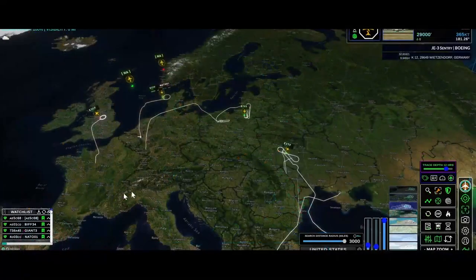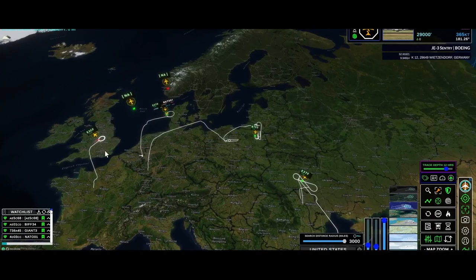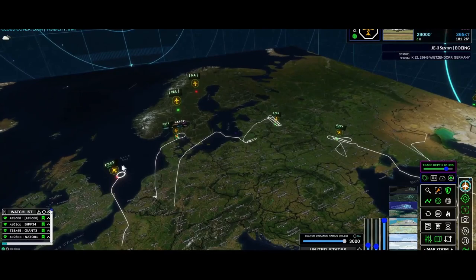Just to see what we got going on now. From the EU perspective, I want to just point out that these E3s, when they start doing that tight circle like that, you see that little halo looking thing? They're playing man in the middle. That is going to be basically doing cell tower data grabs, okay? They become the cell tower.